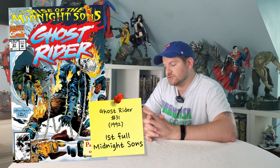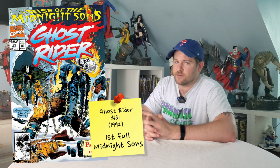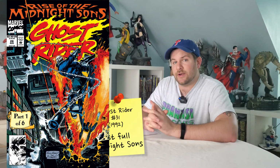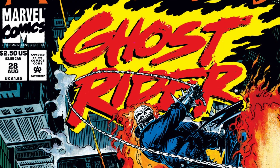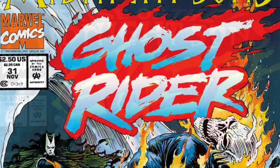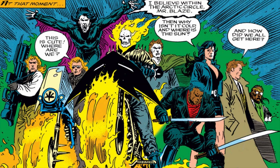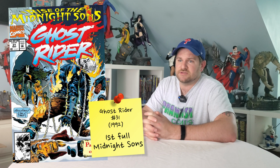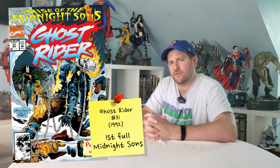Next up is Ghost Rider issue 31 from 1992, and I think the reason it's undervalued is because it gets overshadowed by Ghost Rider issue 28. Ghost Rider issue 28 is the first cameo appearance of the Midnight Suns, whereas 31 is the full team appearance of the Midnight Suns. To me, 31 has always been the bigger, better book, but for whatever reason, 28 does sneak in somewhat higher prices on a regular basis.